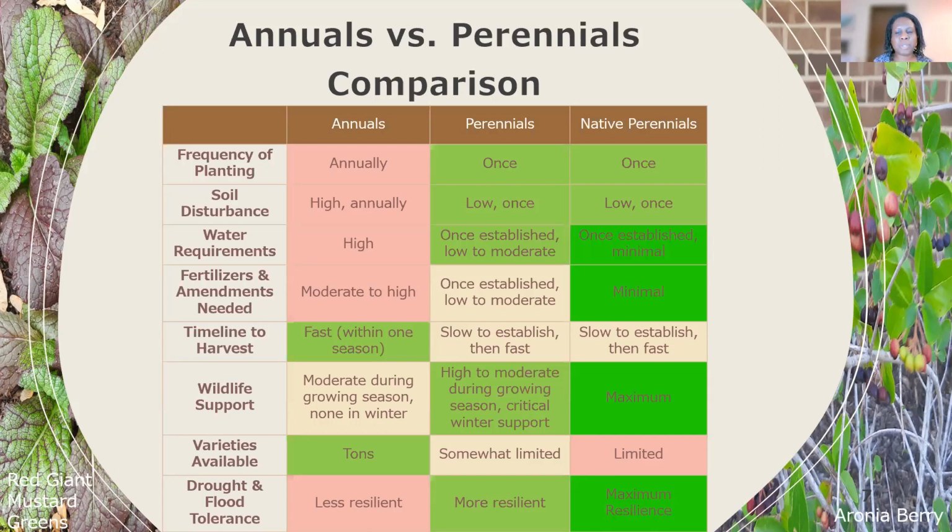And then the native perennials, once they're established, typically the watering requirements are pretty minimal. And the reason for that is that native perennials have the edge because they typically have very deep root systems, and those deep roots can penetrate to deeper stores of water within the soil. So they're not as susceptible to water evaporation and things like that.